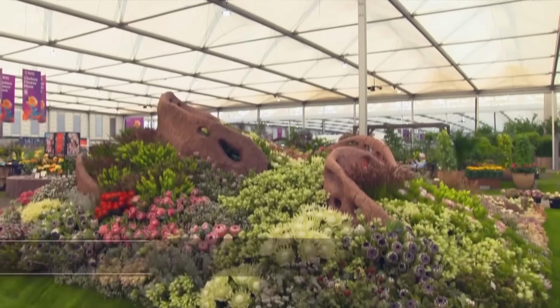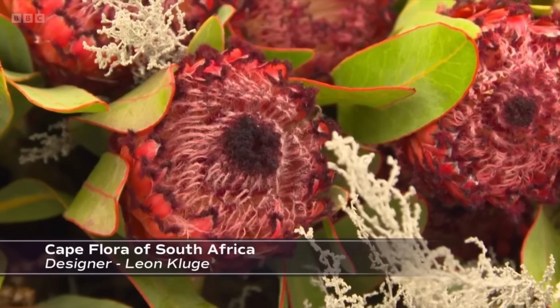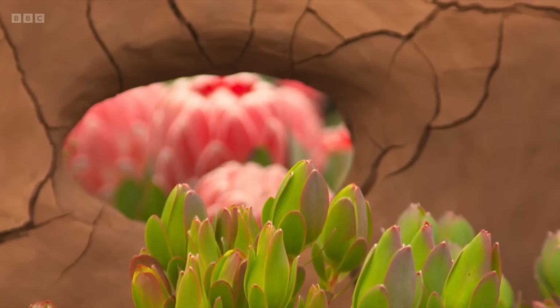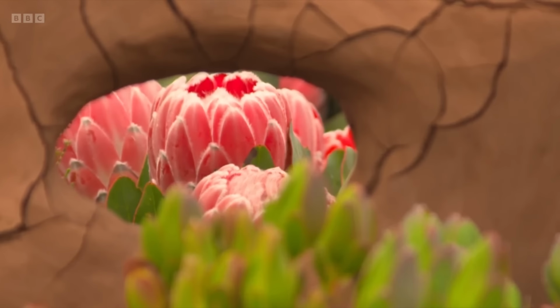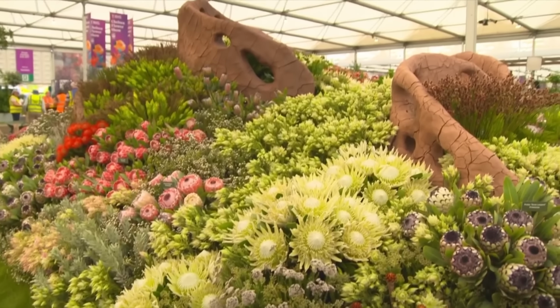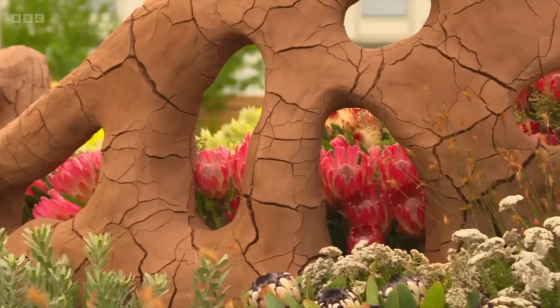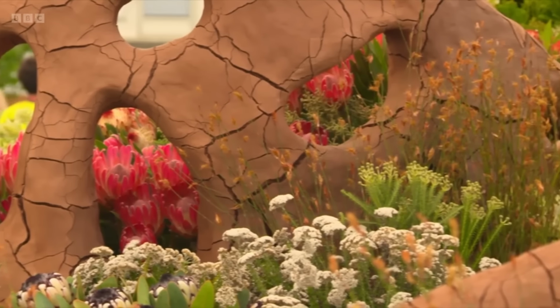This magnificent, majestic stand represents the Cape flora of South Africa. The Cape has one of the richest floras in the entire world, with so many different plants. And that's represented here by using this wonderful cracked wall that runs right the way through. It's made of cracked clay, and it's separating one biome, one geographic area, from another, and showing you the plants that live there. It's just wonderful. It also binds everything together with this great sinewy line that runs right the way through.